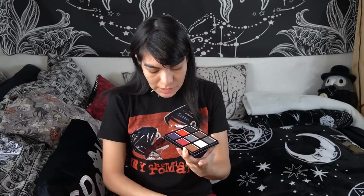You do get a little sleeve thingy right here that protects it. You do get a mirror, as I'm going to show you real quick right there. But for the sake of this, I'm just going to try to keep the mirror away from your guys' faces. So I'll just put the sleeve right here, so you can see the shade colors here. And as you can see, there's also really intricate little designs stamped into the palette itself.